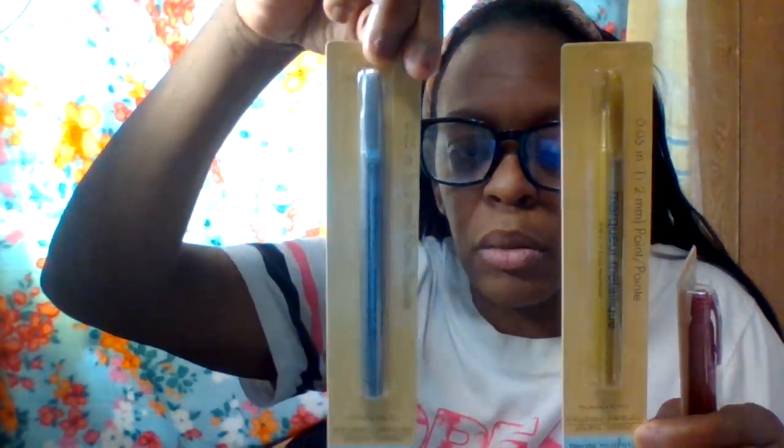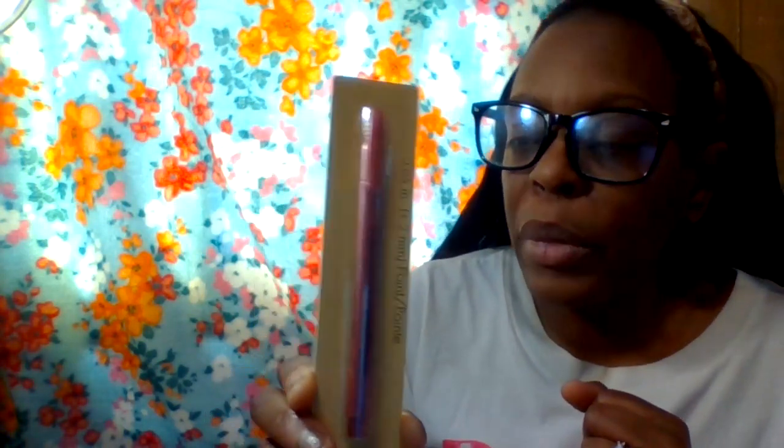This is a silver one. Oh, this is a gold one. Sorry, they were upside down. But this is how they have it. So silver, gold, and then this one here is the pinkish, kind of cranberry-ish metallic marker. So I'm definitely going to do a demonstration to see how those work, if you want to get them at your Dollar Tree. Okay.